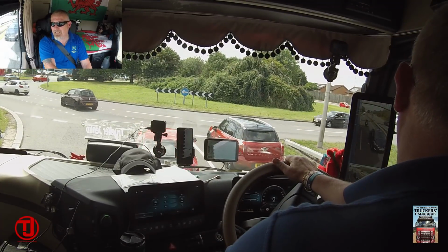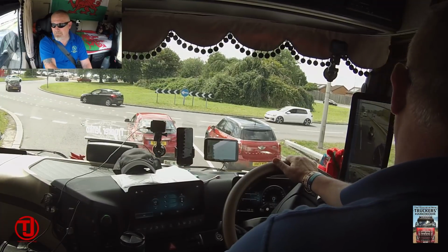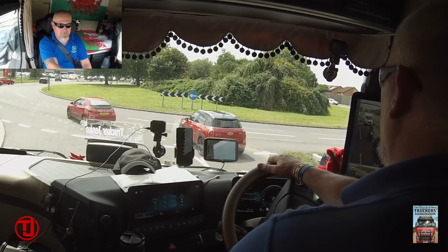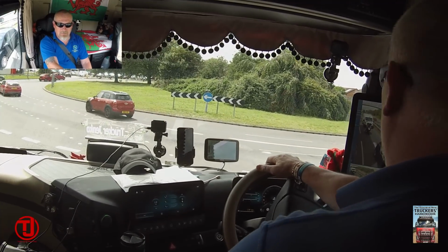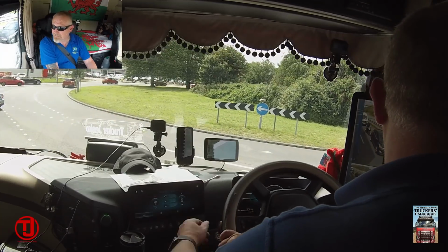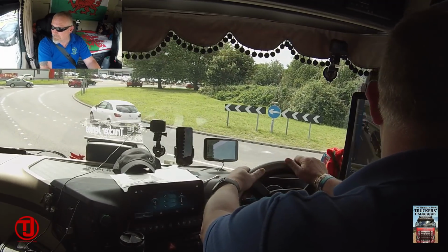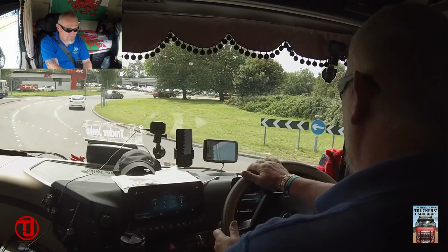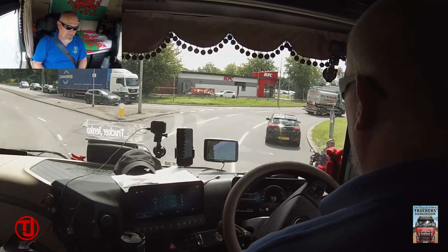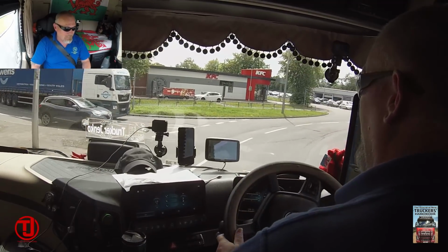This roundabout is a pain, because a lot of them come round, like that one did there. You probably wouldn't have seen it anyway. They come round in the lane that they're supposed to be coming around this way, and then they indicate to go off left. Proved me wrong on that one. Pretty quick to get off that roundabout. That's not too bad.